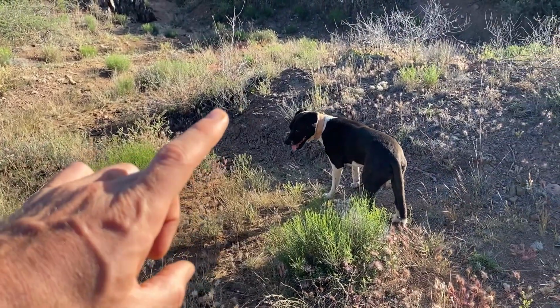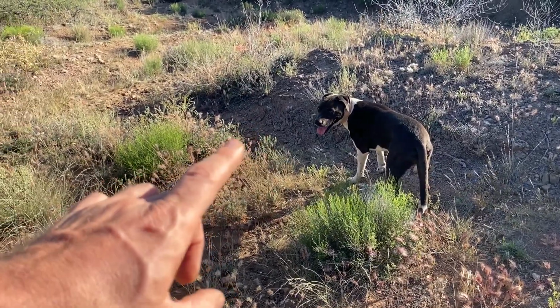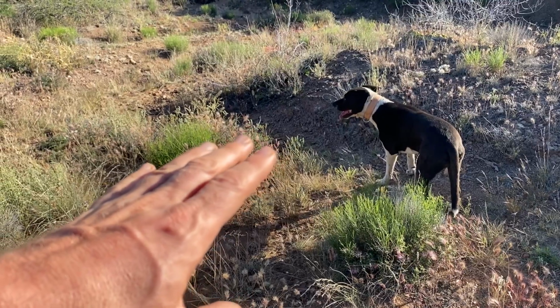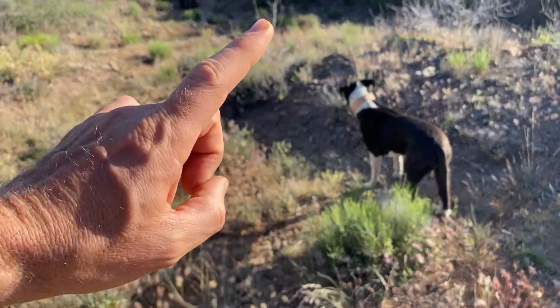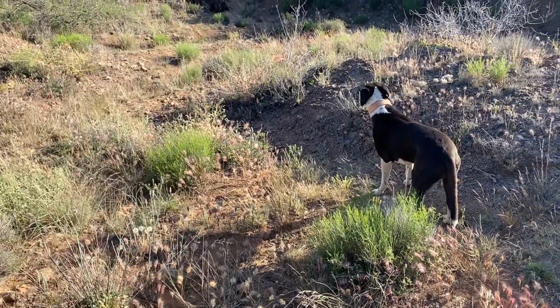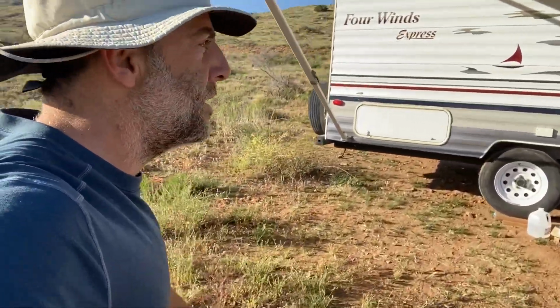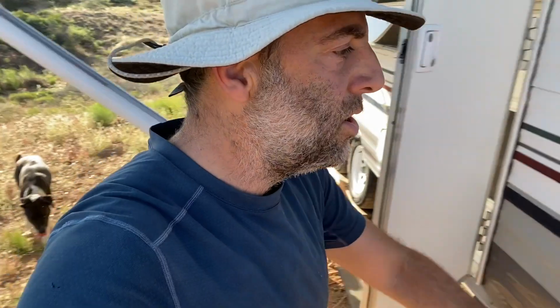Now that was cool because Echo was trying to go after it for a second, which I don't blame him, because he'll do that with flies and things that bother him. And I yelled at him, and he stopped right away. You could see that on camera. So that's a good thing. That's kind of the things I like to learn doing this nomad lifestyle. And with the dogs, you got to be really mindful of the creatures that are out here. I don't know everything about them, and the dogs don't either.